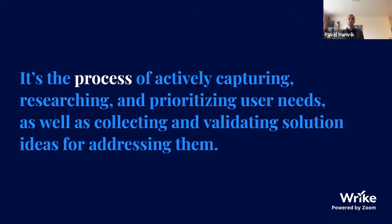Product discovery is a process, and apart from it being a scary word for some, this is a good thing, because that means we can replicate it and navigate things with certain ease. Just repeat a thing with confidence and use it to collect input. It's a process to help us capture, research, and prioritize user needs. So this is more or less a process about learning and prioritizing what to build. And it's also a process to collect and validate solution ideas. So it's not only about learning in, let's say, the academic way. It's also about bringing things that we've designed and built and validating those.